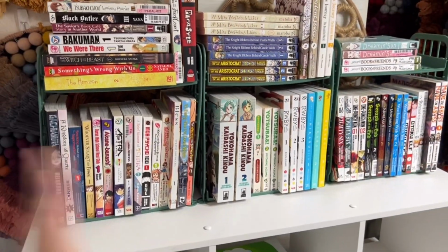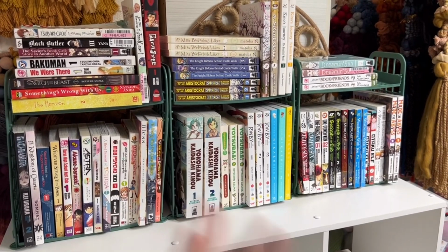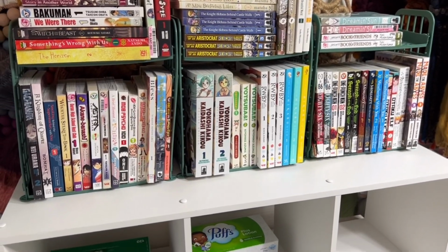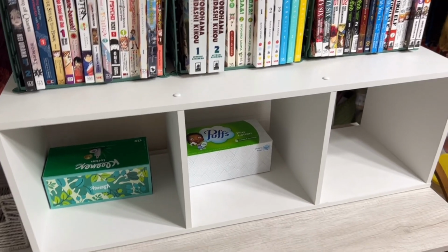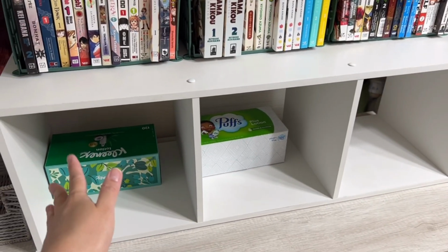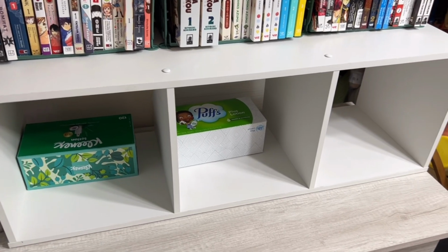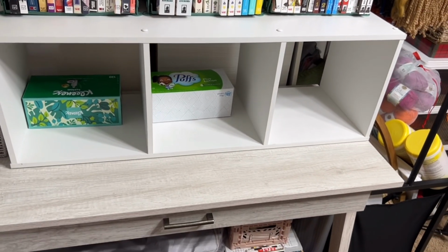And so I already have them kind of organized because I was testing and experimenting, and yeah, it worked. Definitely worked. And so for now, let's put some manga down here. I have some tissue boxes. These are empty because I'm gonna use them for a riser. And so, yeah.